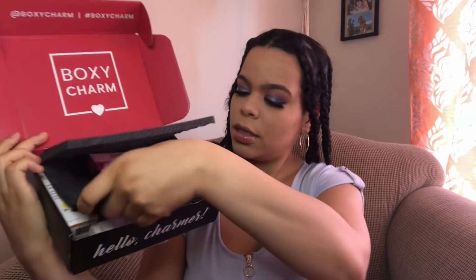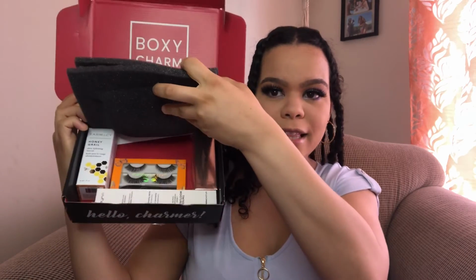This is how the box came, guys. We got that little piece of paper as usual. We got a product there, probably a more fragile product, and then everything inside.